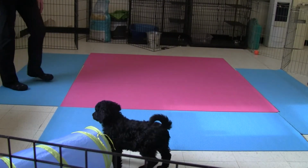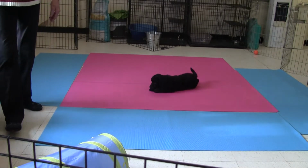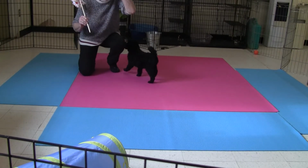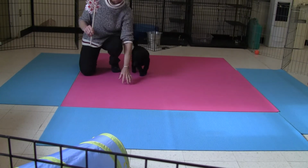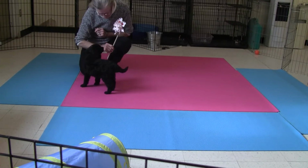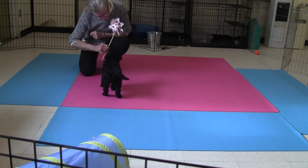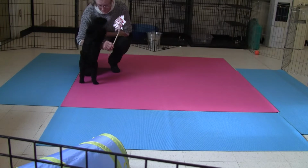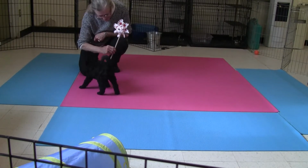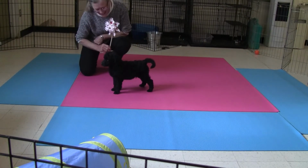And she's off. You can see she's sticking closer to me. So the big part about that exercise is not to coddle a dog that is scared, because they will never learn to handle things by themselves. Good girl. So see, this is looking to me for help, so I'm going to help her. Yeah. Very good. Not sure of the movement.